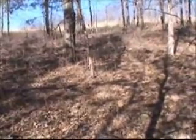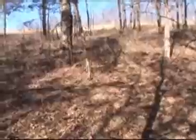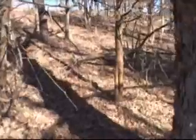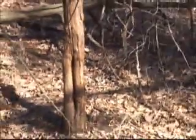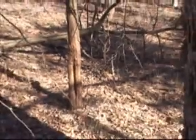Here we are just looking at another area in the Davis County 40. Looking at a rub again here. Good rub from last fall. It's March right now, or actually I guess mid-February. So these rubs are probably a little old looking, but it's just tore up in here. It's another big rub there, probably on a 6 to 8 inch diameter tree. Very, very obvious there's some huge deer using this parcel.